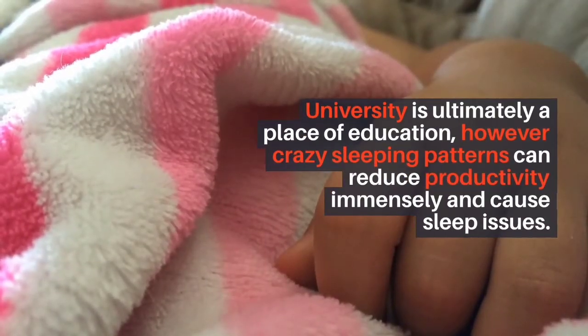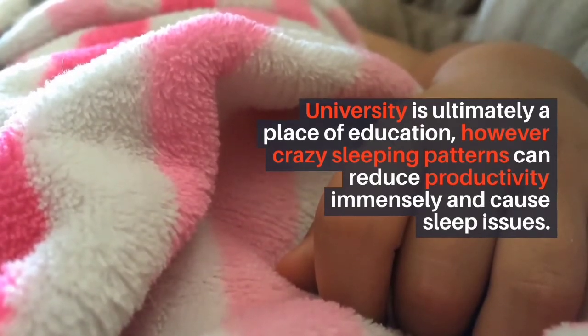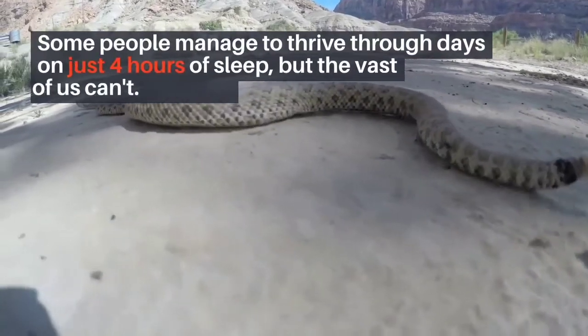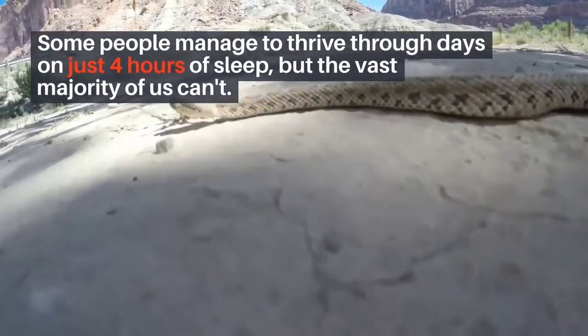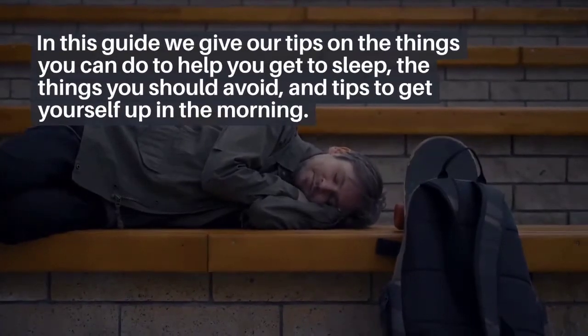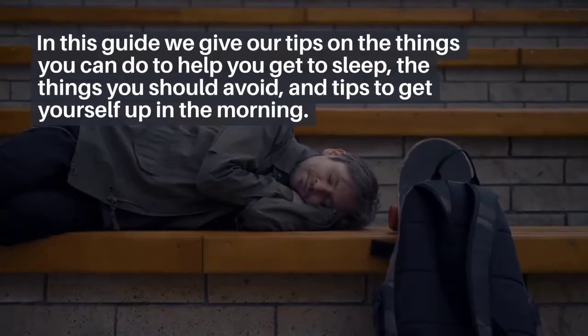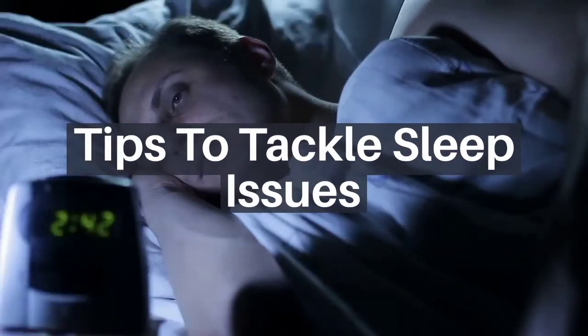University is ultimately a place of education, however crazy sleeping patterns can reduce productivity immensely and cause sleep issues. Some people manage to thrive through days on just 4 hours of sleep, but the vast majority of us can't. In this guide we give our tips on the things you can do to help you get to sleep, the things you should avoid, and tips to get yourself up in the morning. Tips to tackle sleep issues.